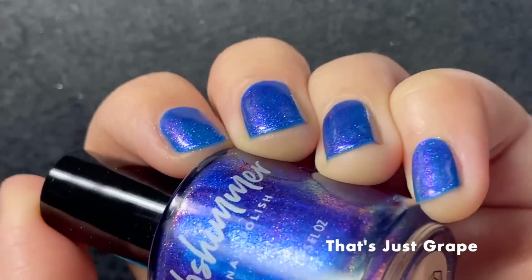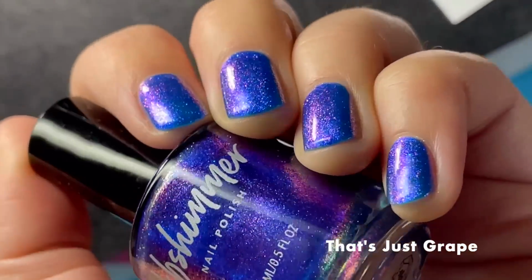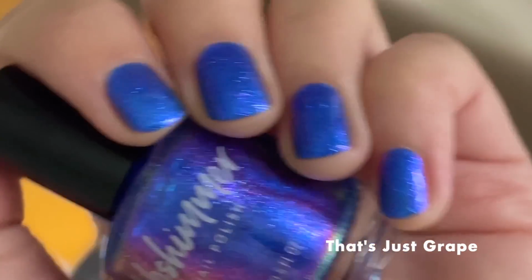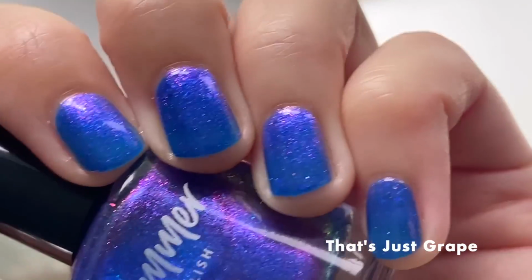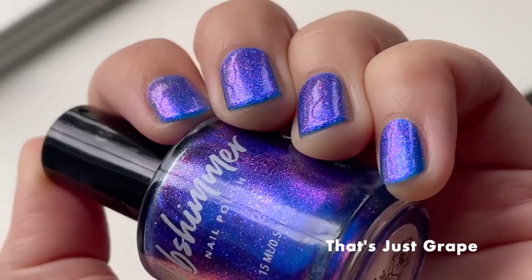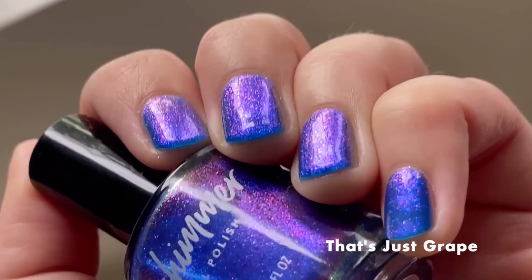And here you can hopefully see what I mean about the more purple shifts at extreme angles. It is really beautiful and quite unique actually in my collection. So if you're a fan of indigos or blues, this one has a really nice glow to it, as you can hopefully see. And it has a fantastic formula, so I think this is a great polish, a grape polish.